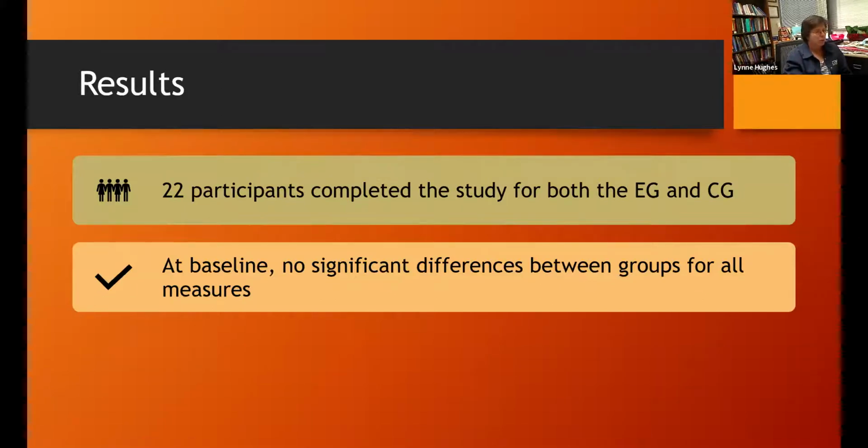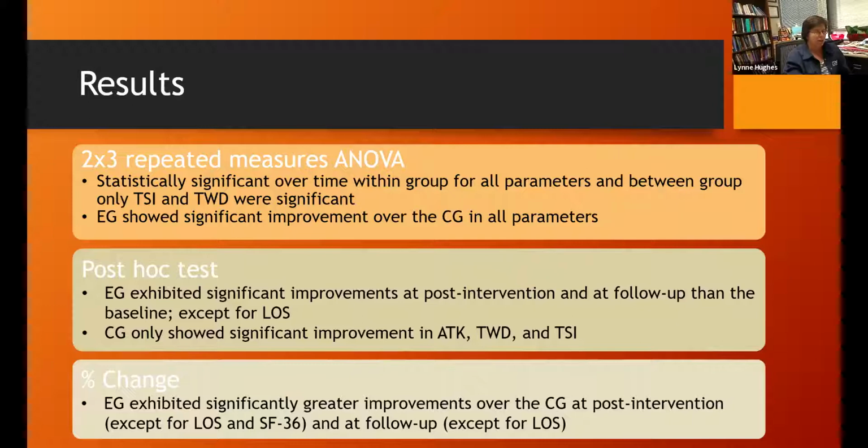The results: 22 participants completed the study for both the experimental group and the control group. At baseline, there were no significant differences between the groups in any of the measures. And I'm going to kind of simplify this. We did a 2x3 repeated measures ANOVA, and that kind of just gives you a big picture look at whether over time there were changes. And yes, there were statistically significant changes over time for both groups. And then you break that down with post hoc tests. So the experimental group showed significant improvements at the post-intervention, so at the 8 weeks, and at follow-up, which is an additional 8 weeks later.